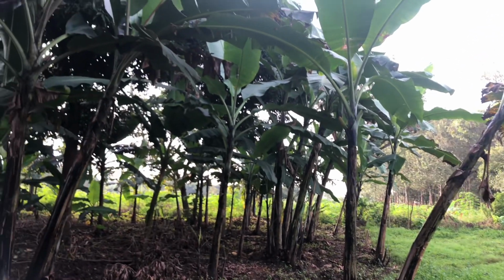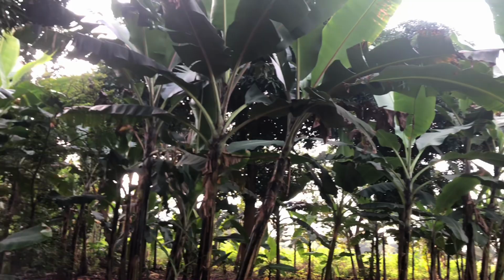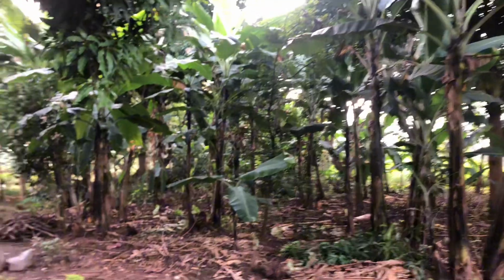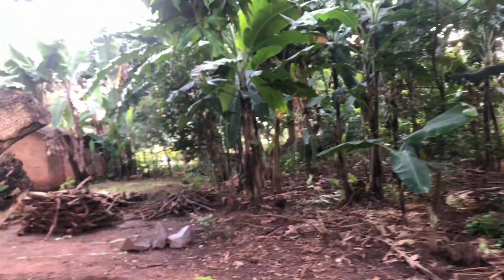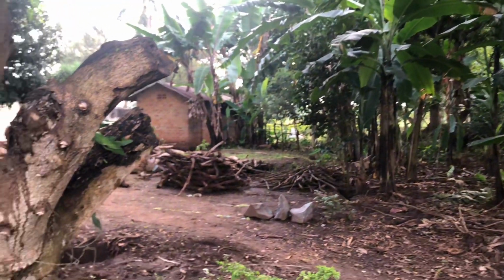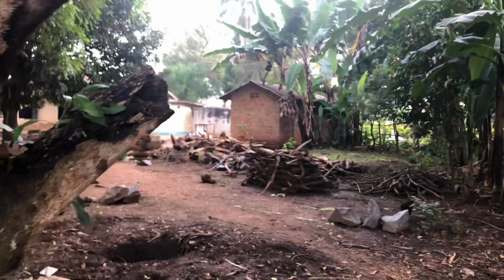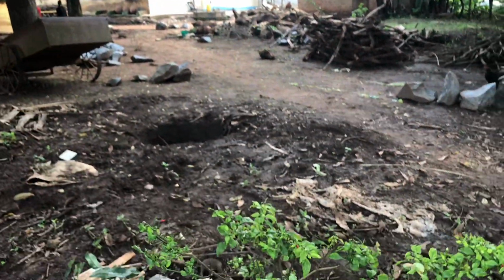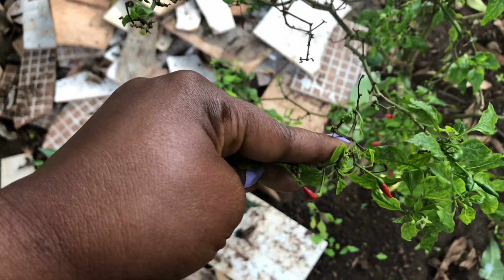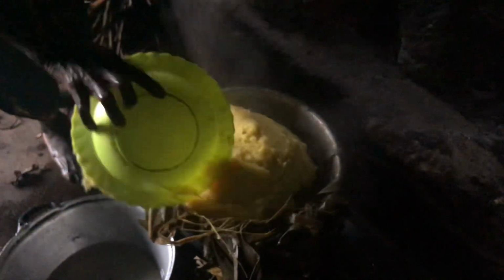But anyway, most of the things that we use at home are from our gardens. We have so many gardens. That's part of the banana plantation that we have. This is just next to home. Others are not in this video, but I just wanted to give you a highlight of the things that are just next to home. So this is red pepper. Some people like to add it into their soup for spicing.